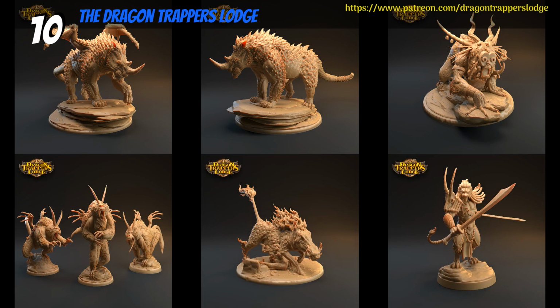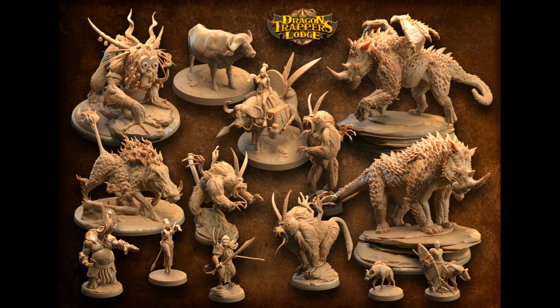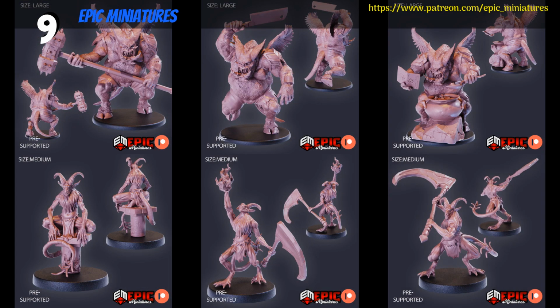Dragon Trapper's Lodge dropped images of their 15 minis for next month, but no info. You'll have to wait for the lore post for that. This week, Epic Miniatures is getting into their second set for September, Hour of the Demons. You'll have to check out their Patreon for the first.